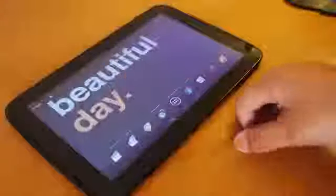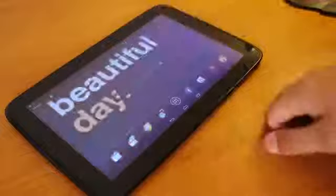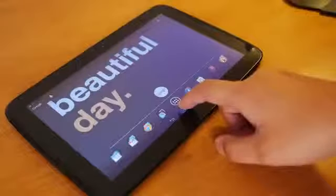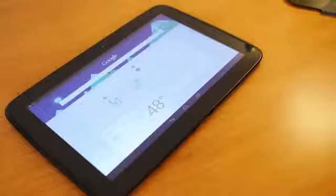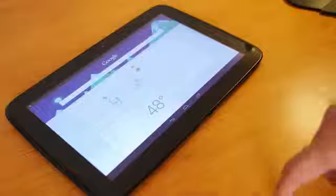Android experience. Of course, these translate very well into tablets, as you can see here. You can access the settings from the right side of the dropdown, and Google Now looks just as good on a tablet, as you can see here. Android Jelly Bean 4.2.1 is really a great example of just how much Android has matured.